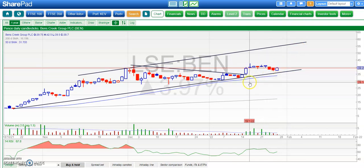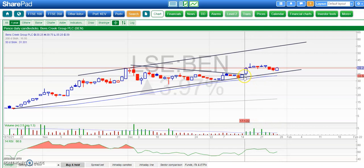But the real technical joy here is coming from the way that we had a gap higher back in the middle of the month, an unfilled gap to the upside, and support has come in on several occasions above that. Anytime you see support above the top of an unfilled gap, that can be a very strong momentum situation, and given that the shares have already come up a long way, it's quite telling that we could actually have further on the upside there for Ben's Creek. In terms of the stop loss, an end-of-day close back below the floor of the gap, 34.5, is probably the place at the moment.